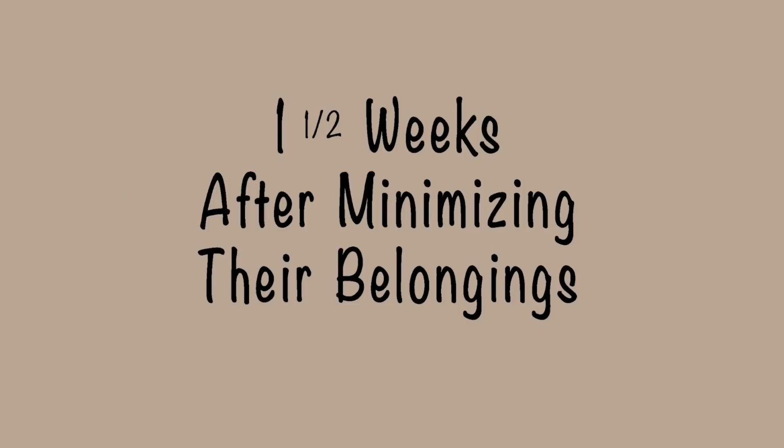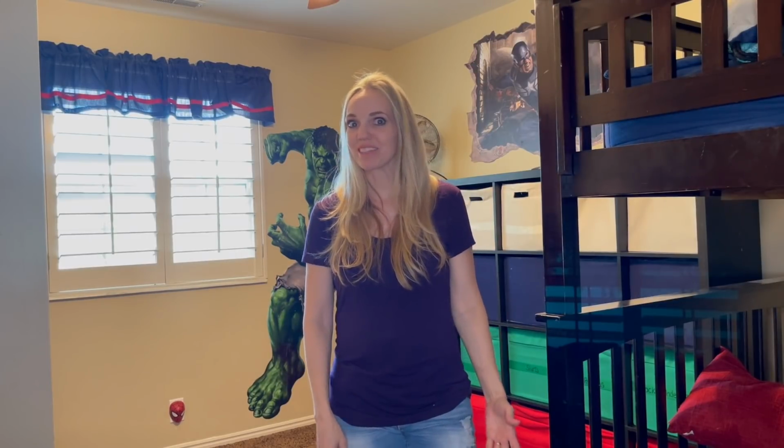So it's been about a week and a half since we've gone through them all. They just finished their laundry today, so I haven't looked through their bins to see how they look and how they've been maintaining them. But we're going to go through them and show you what it looks like. So a week and a half isn't that long. I know I didn't want to wait a whole month to get this video out. So anyways, this will kind of show you.